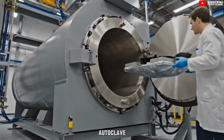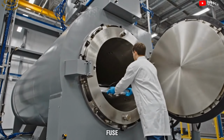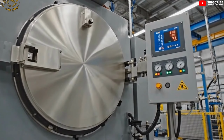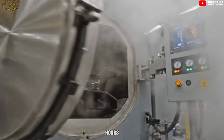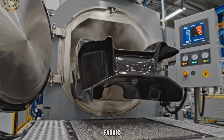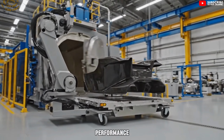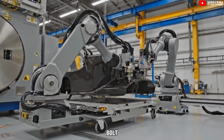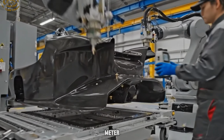Inside the autoclave, intense heat and pressure fuse the layers into a single, indestructible shell. After hours of curing, the raw fabric has transformed into a high-performance monocoque. Precision assembly ensures that every structural bolt is tightened to exact Newton-meter specs.